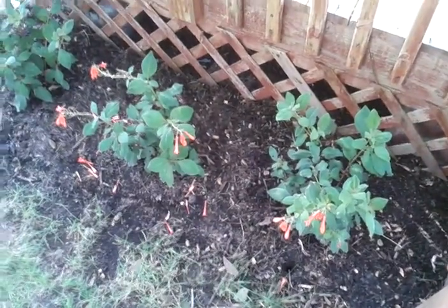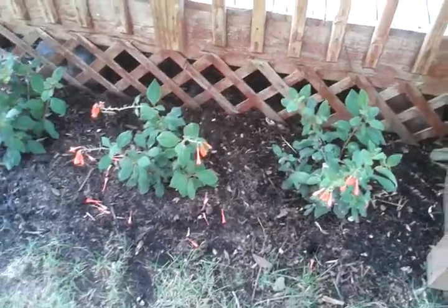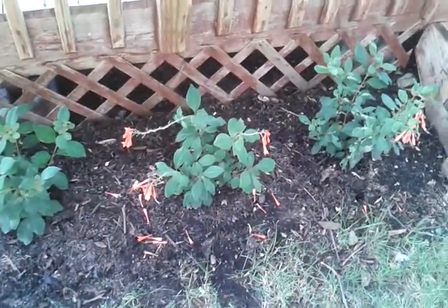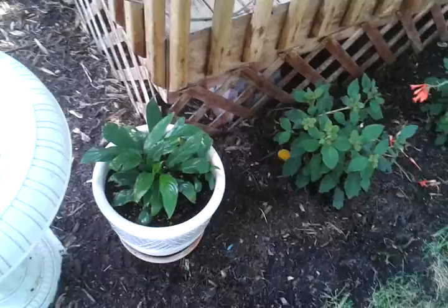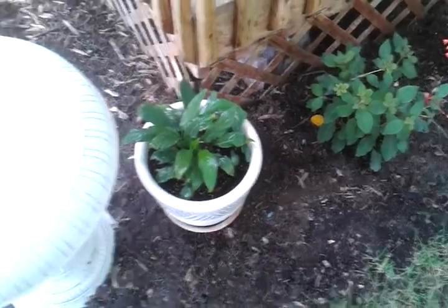Alright, this is the third and last video. These here are fuchsia. Planted them for the hummingbirds. They're non-native and they won't come back next year. I don't know what that is. I got that from Chris's grandma in Florida.